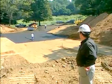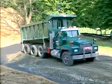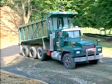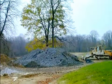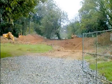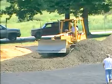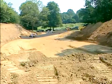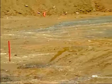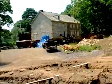As you can see here, we're well into the excavation for the new location for the tavern. What's going on is that we have triaxle trucks bringing in 3A modified stone, which acts as a sub-base for a new road that's coming in off of the access road over there. That stone will be spread and compacted onto this black fabric, which is a geotextile mesh that helps to stabilize the sub-base below it. All the excavation we've done is to create the proper height for the new tavern location.